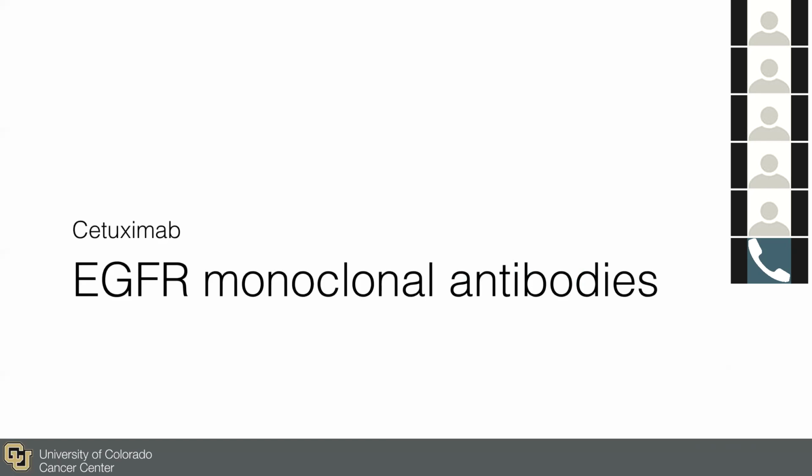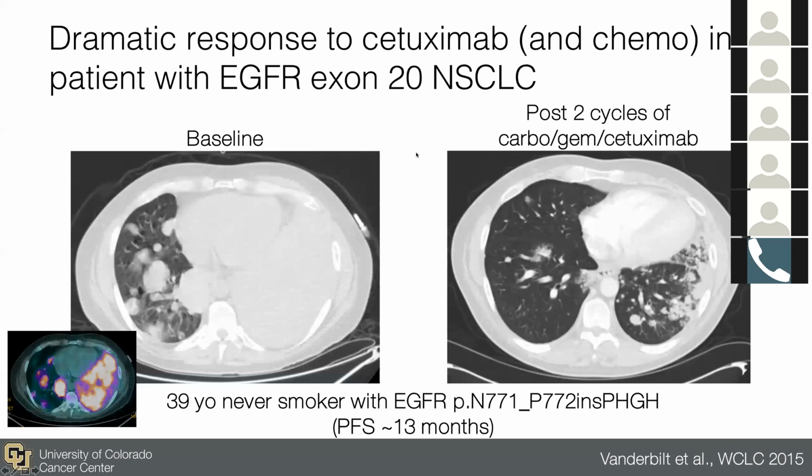And so this has been a strategy that has actually been underexplored, and I'll just show you some anecdotal data from our group. Others have published anecdotal data, but to my knowledge, there's never been a focused trial of monoclonal antibodies in EGFR exon 20. Dr. Reese at UC Davis is now running a combination of, I believe, osimertinib and a monoclonal antibody, I think necitumumab. So we might see if there's activity there.